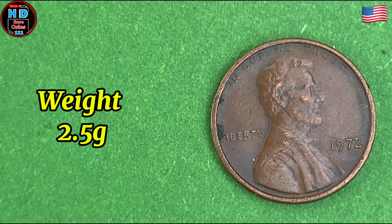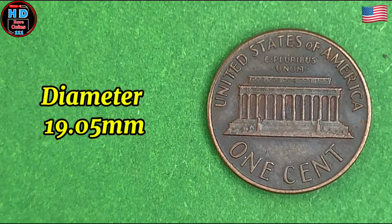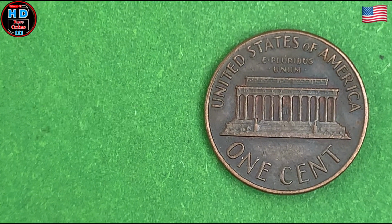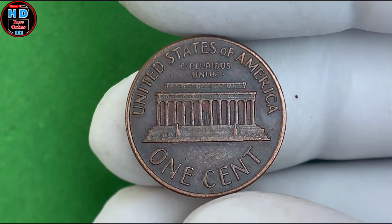Top 1. One such coin that has sparked the interest of many is the 1972 Lincoln 1-cent penny. You might be wondering, what makes this particular penny so special, and why is it worth so much money today? Let's dive into the fascinating world of this seemingly simple coin and uncover why the 1972 Lincoln penny is highly sought after and how it became a valuable item in the world of numismatics.